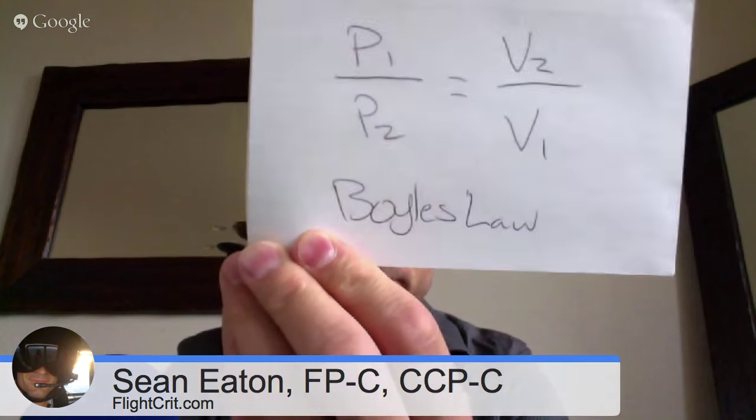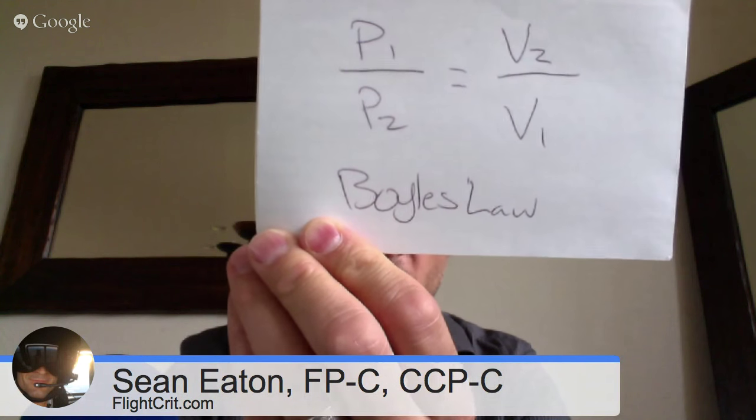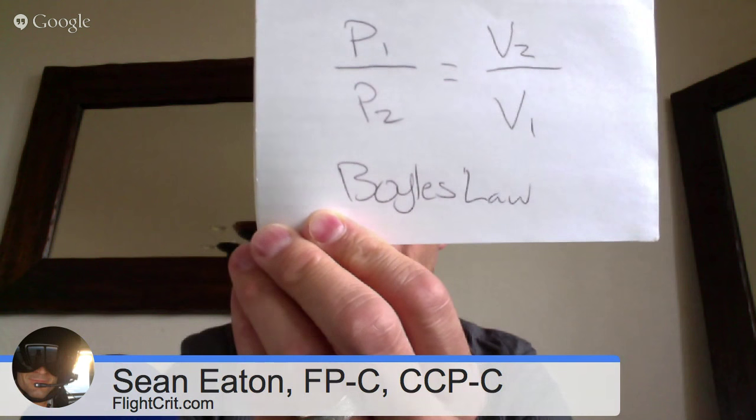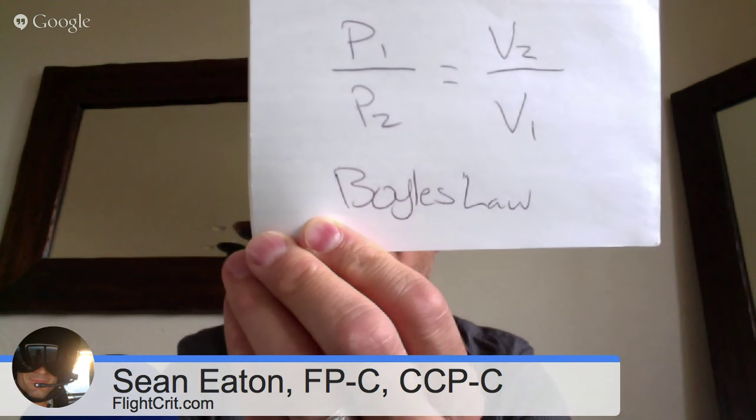Boyle's Law, right? P1 over P2 equals V1 over V2. As the pressure goes down, volume goes up. Vice versa, pressure goes up, volume goes down. Okay? So why do we care about this?